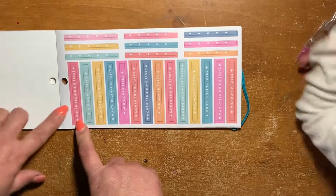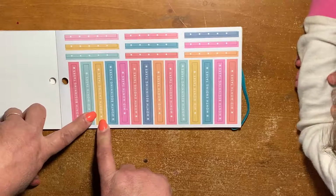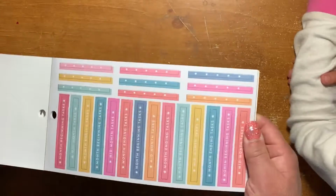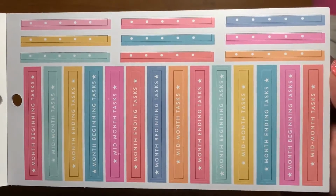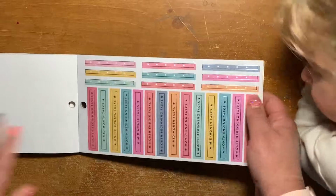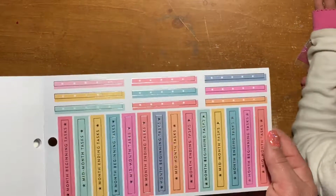So this says month beginning task, mid month task, month ending task, and then it repeats, and then it gives you some checklist right here. What's next clock? So these will be really beneficial for me too. Here's the same page, but with, I guess, silver foil.